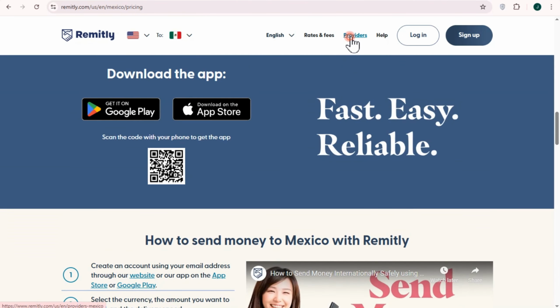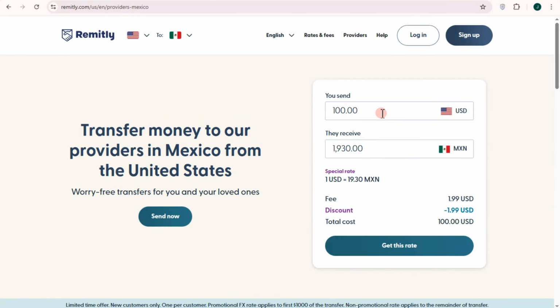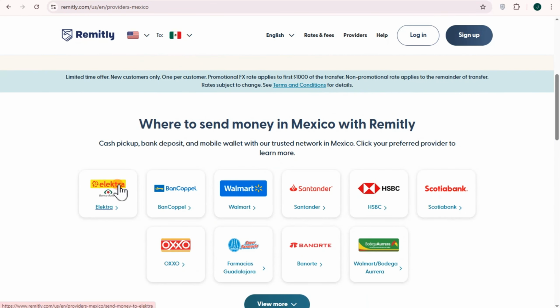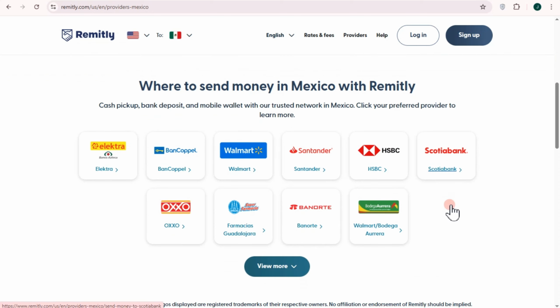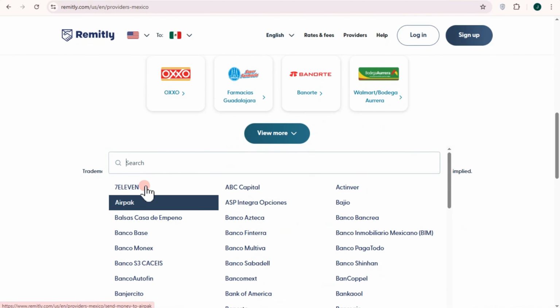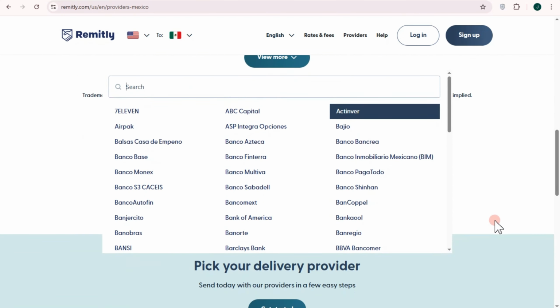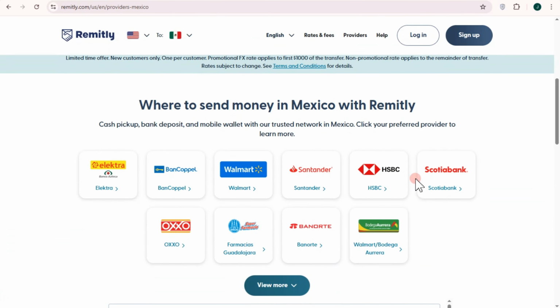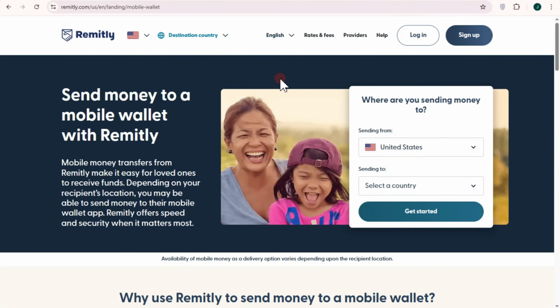Talking about speed and delivery options for Remitly, express transfers: funds can be delivered within 1 minute using a debit card. Economy transfers, bank account transfers, typically take 3 to 5 business days. Delivery methods: options include bank deposits, cash pickups, and mobile wallets.